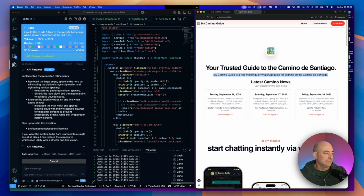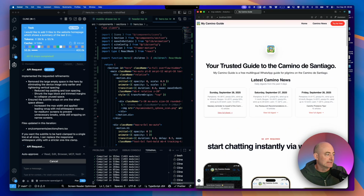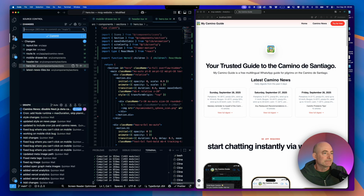Okay, my changes are in. Everything looks great. Exactly what I wanted here. Quick, easy change. Cost me all of about 76 cents. Okay. The next thing that we need to do is deploy our changes.